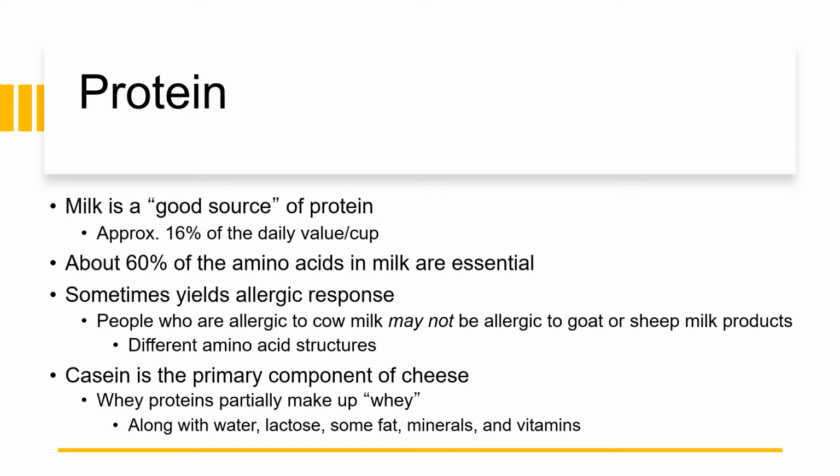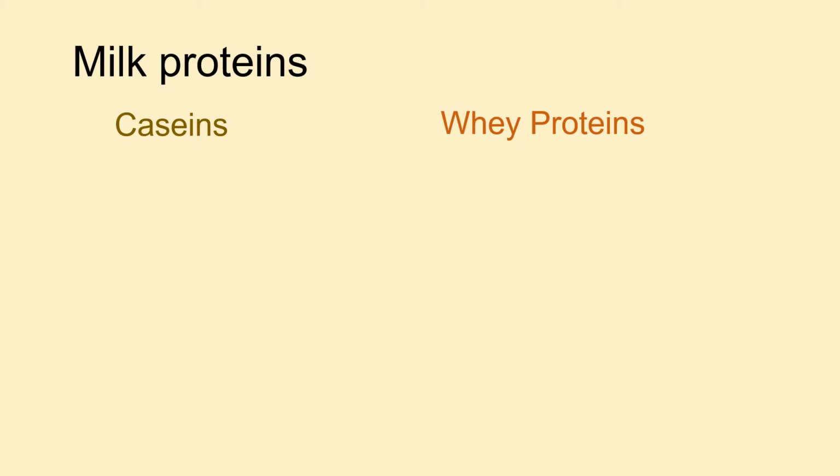Casein is the primary component of cheese, and the whey proteins make up the whey along with water, lactose, some of the fat, and some of the vitamins and minerals. Let's talk a little bit more about that. Let's look a little closer at those milk proteins.